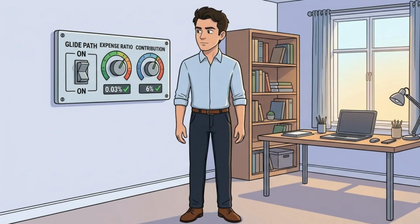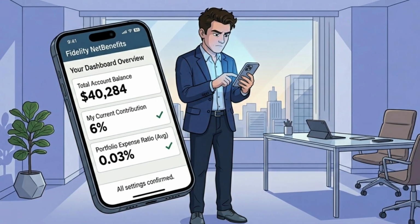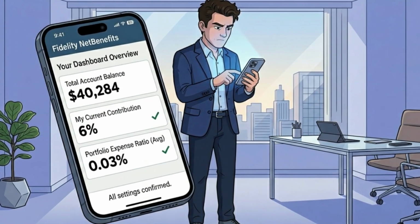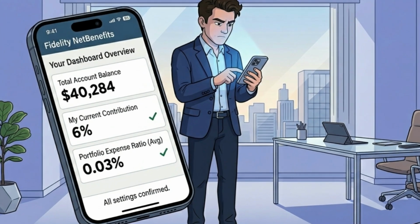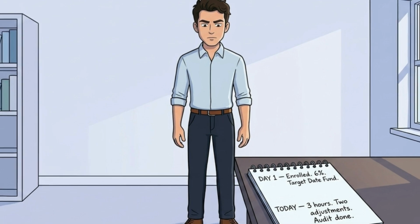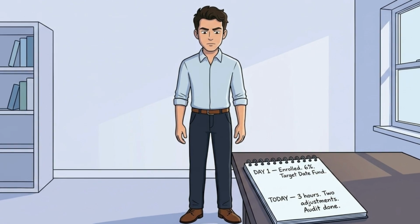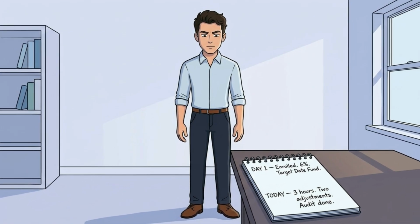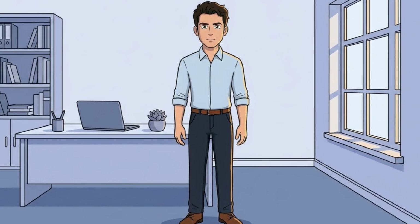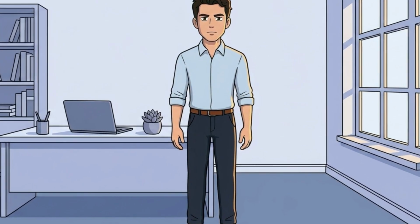You set it up. Now verify that what you set up is correctly calibrated. It probably mostly is. There are probably one or two things to adjust. Those adjustments, made now, compound for the rest of your career. The account is running. It has been running since day one. The question is whether it is running at the right settings. Log in. Find the number, run the audit. 3 hours, one meeting. That is the difference between the account you set up and the account that actually works for you.